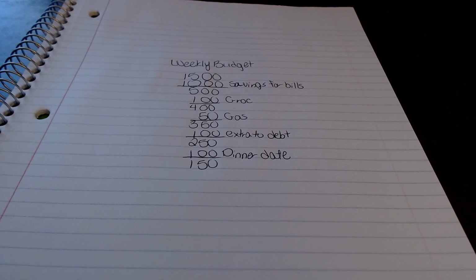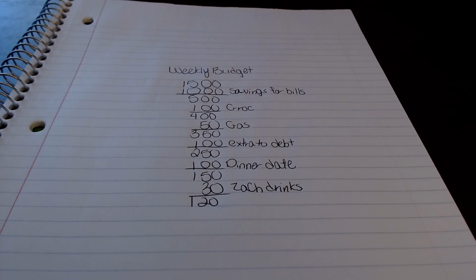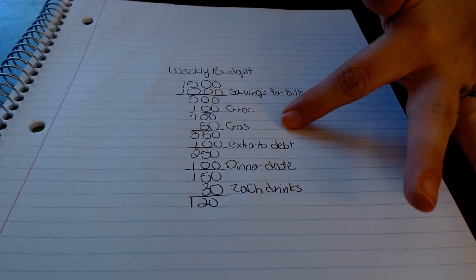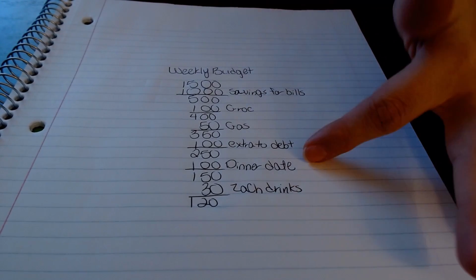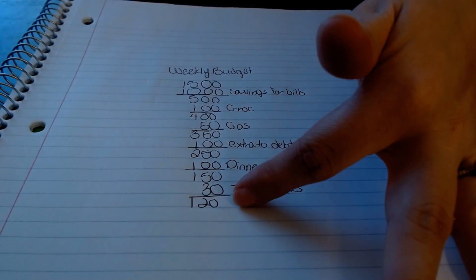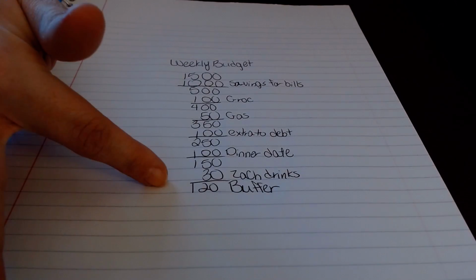I told you the must-haves. So on Zach's weekend, he's going to want to stop and get whatever he's drinking for the week, so it's going to look like this. So you can see that I have bills covered, I have food covered for the week, I have gas to get to work for the week, I have the extra stuff I'm putting towards debt covered right here. Zach and I are going to go on a dinner date this week. That's how much. Zach and his drinks for the week. So that leaves $120 left over. And I call that my buffer.